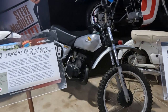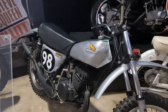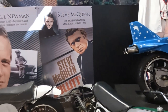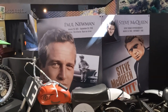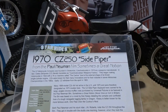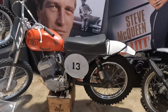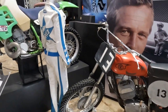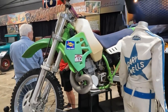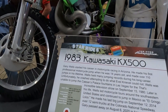And here's from Japan a 1973 Honda that Steve McQueen once rode. Here's the one Paul Newman rode. And you can see the vehicles from Czechoslovakia. Detail of this vehicle as well. And this last one is the Kawasaki KX500 from Japan. Here's the information.